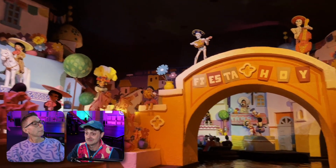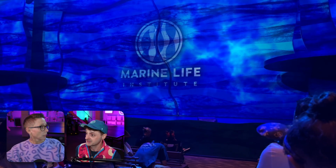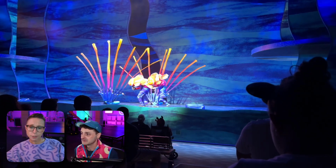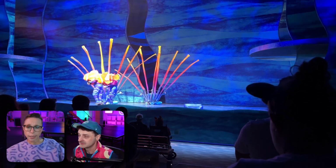All right, that brings us to number 3, Finding Nemo, The Big Blue and Beyond. Yeah, so this is the Broadway style show at Animal Kingdom. Or one of them. There's actually more than one. Yeah, that's true. And it's an original musical over at Animal Kingdom.